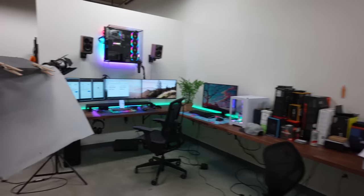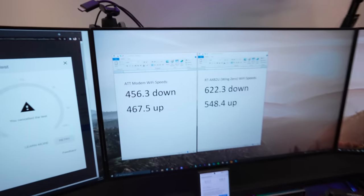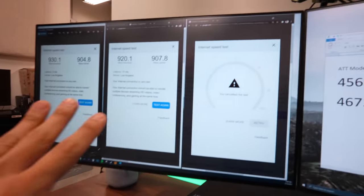Let's try it out. All right. Zaku 2 router is set up. Setup was just as easy as it was for the Wing Zero model, and we are ready to go again, so let's just jump right into it. I've got it all set up here. I've got it all laid out so you can see.